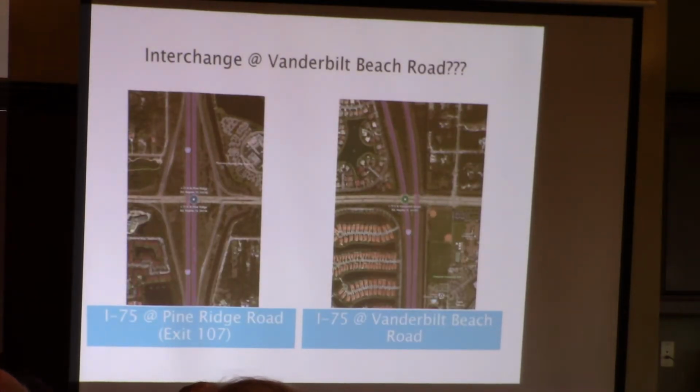Another question I get a lot is, why is there no interchange at Vanderbilt Beach Road? On the left is a diamond interchange at Pine Ridge Road, and on the right is the actual aerial from Vanderbilt Beach Road. You see how impactful that would be on the built environment today. But that interchange was studied, when FDOT looked at the interstate many years ago. The interstate is meant for regional travel. I'll tell you, I'm the first one to get on at Pine Ridge Road and get off at Immokalee Road, but that is not the intent of the interstate. The interstate is for regional travel.